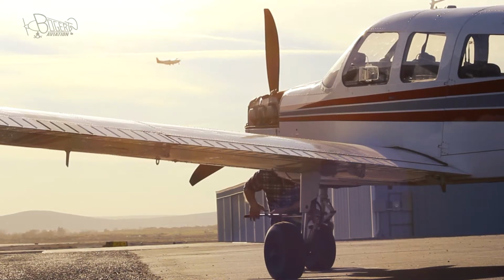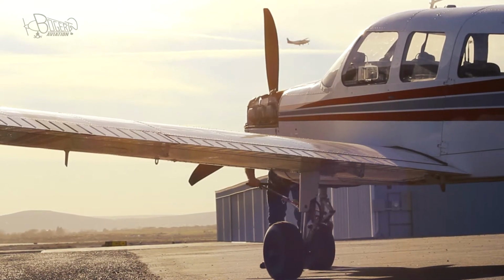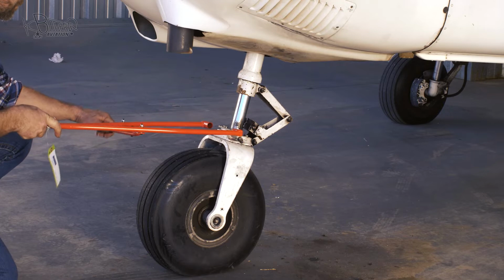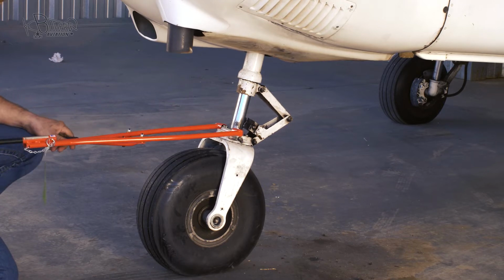We started off with a tow bar. It's about half the weight of the one I currently have. Stacks down to like that big. Can easily throw it in the baggage compartment. I really like the tow bar.